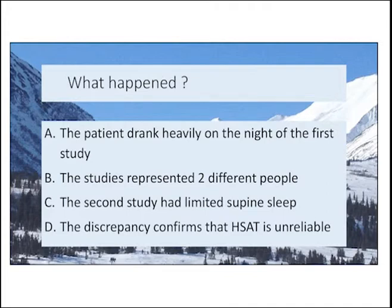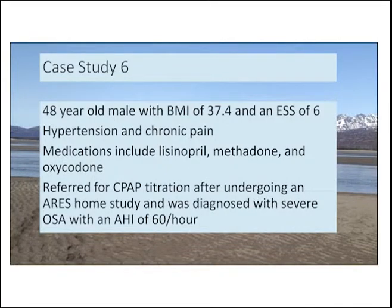Case 6. 48-year-old male with BMI 37.4 and ESS of 6. Hypertension, chronic pain, medications include lisinopril, methadone, oxycodone. Referred for CPAP titration after undergoing an AIR study, home study, and was diagnosed with severe obstructive sleep apnea with an apnea-hypopnea index of 60 per hour. Don't tear my text apart on this too bad.